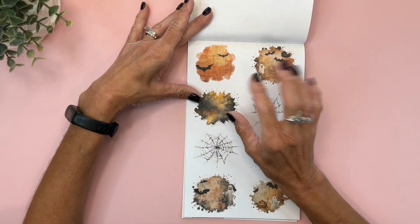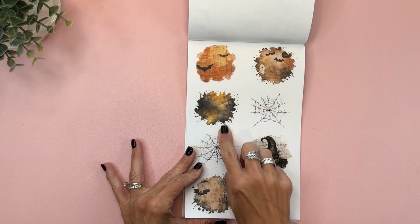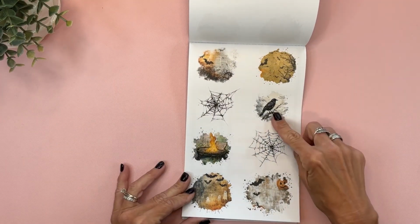Then we've got some little watercolor patches here, kind of ombre, the bats, the pumpkins, the spider webs, the witch hat, and even more of those. Look at the black crow, and then a couple of the big spider webs.